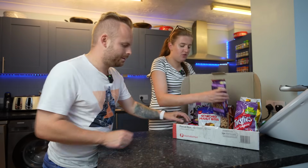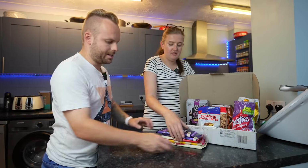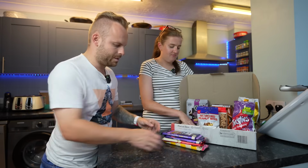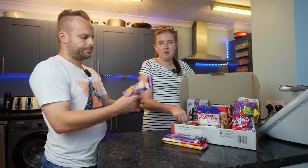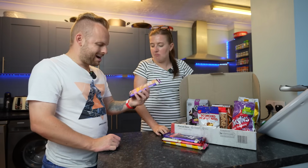Should we go for all the chocolate? Let's go for the Dairy Milk. Let's just get them all out, hang on. Okay, we've got loads. This is ridiculous. Actually, we've tried that, haven't we? Oh yeah, raspberry Allens. We've tried raspberry Allens. Okay, let's go. This is probably my favourite chocolate. Dairy Milk Slices Crackle.